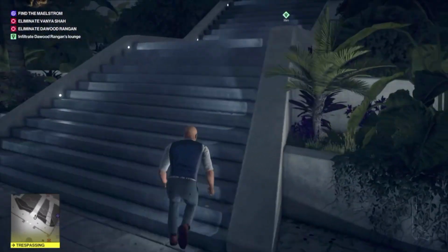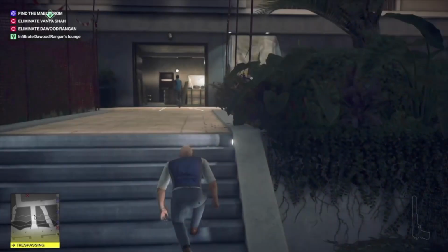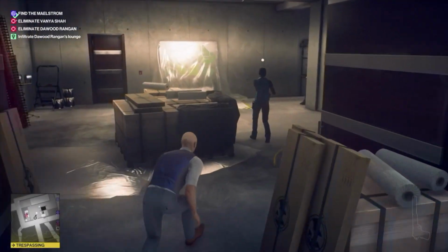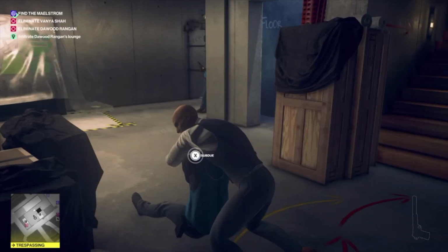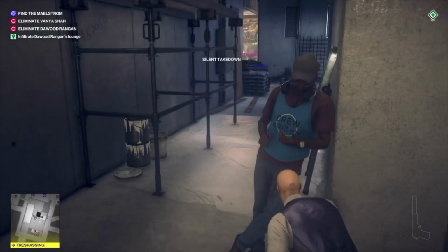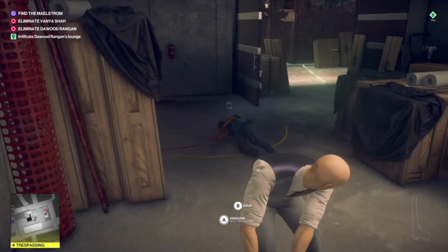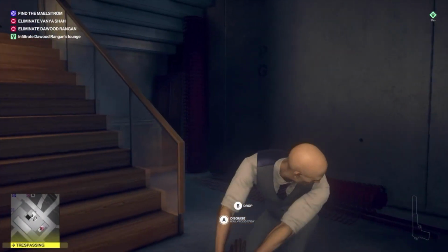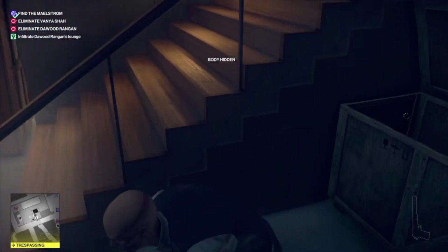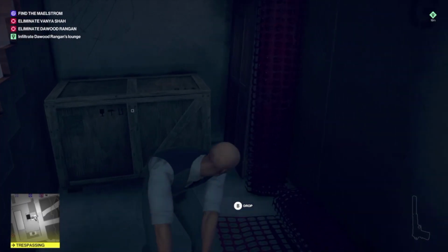Heading up these stairs, there's a camera directly at the top of these stairs, and there's also a guard, or she's not a guard, but because we're trespassing, she doesn't like you. So we're going to take her out, and she also has a mate standing just around the corner, so if I'm on Xbox, you press B, hug that wall, and we can take him out too. So we're just going to hide their bodies. I'm not entirely sure if we need to, but you know, we're better to be safe than sorry. So we'll pop both their bodies in this container, and then we are going to disguise ourselves as the film crew.